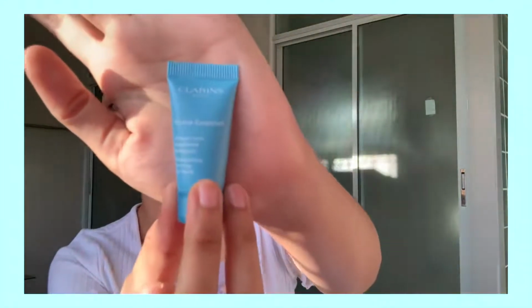Next, I'm gonna use this Clarins for my under eyes since I've been staying up late at night these past few days. So I forgot this one, so my eyes are kinda puffy right now.